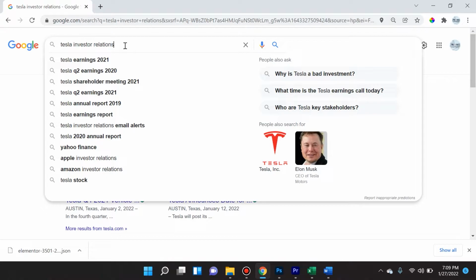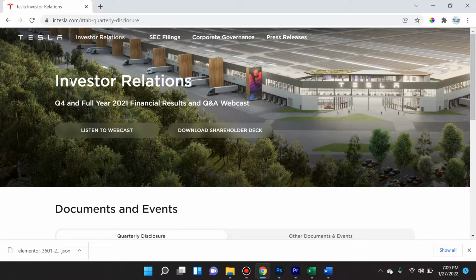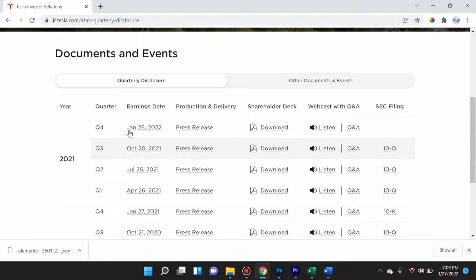So for Tesla investor relations, I'm going to hit enter and I see this Tesla investor relations. I click it. And this is an entire website just dedicated to investor relations. And here you can find everything. For instance, you can see their Q4, the earnings date, and their entire press release. You can download the shareholder deck. You can have the webcast with the Q&A. You can listen to it. And so there's a wealth of knowledge to find here. And typically, this is the source to go on a lot of websites that do a good job just compiling everything and posting it here. Because for some, if you don't listen to the earnings call, you have no idea where to find it. Well, investor relations on the actual website might be the place where everything is organized and easy to find.